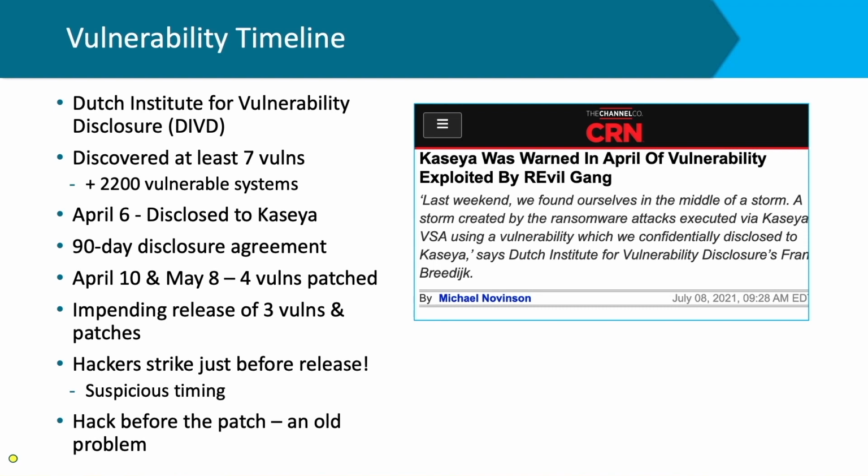So the timeline of the vulnerability detection and notification is as shown here. So the vulnerabilities were detected by the Dutch Institute for Vulnerability Disclosure in early April of 2021. And at that time, they discovered at least 7 vulnerabilities. They pulled a list and discovered at least 2,200 vulnerable systems. And they provided all of this information to the software vendor Kaseya. So that's nice that they were there to support Kaseya, and Kaseya worked very collaboratively with the researchers, according to the research team.